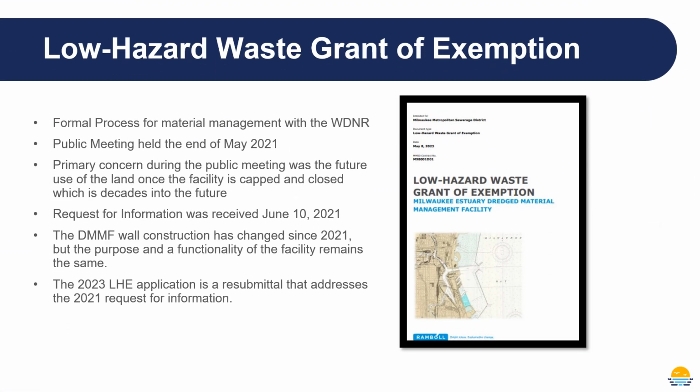The first permit I'm going to walk through is a low hazard waste grant of exemption. This is a formal process for material management with the Wisconsin Department of Natural Resources. This was initially submitted in the May 2021 package, and a public meeting was also held in May 2021. The primary concern discussed during that public meeting was the future use of the land once the facility is capped and closed. That's going to be decades into the future.